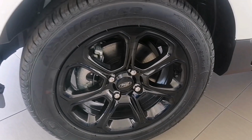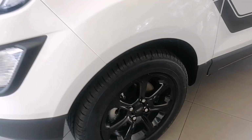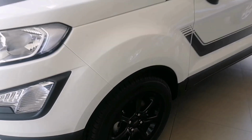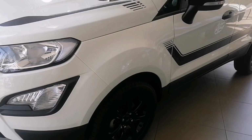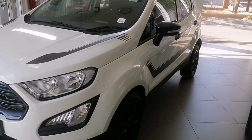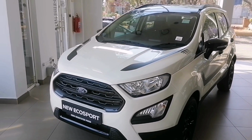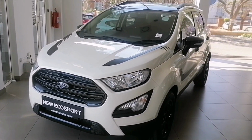And one thing that I think you must know as well, that covers all across the Ford EcoSport, they all don't have a reverse camera. You only get sensors that tweet when you reverse. So the traditional drivers can rely on their side mirrors and the rear view mirror in the car. No reverse cameras as well.